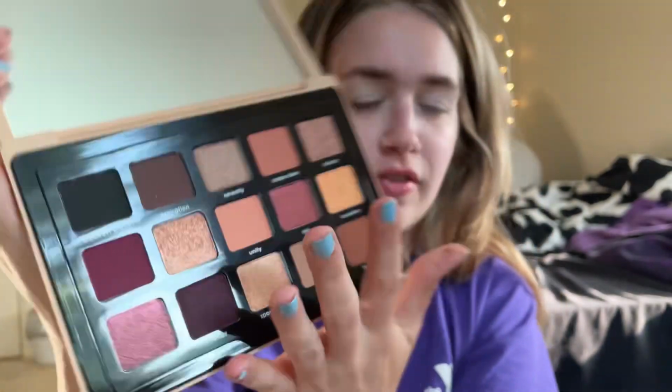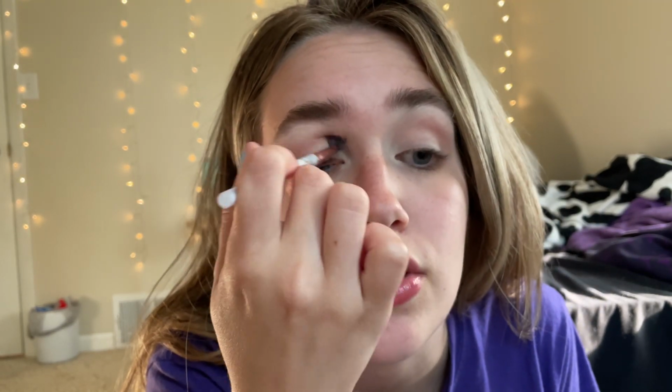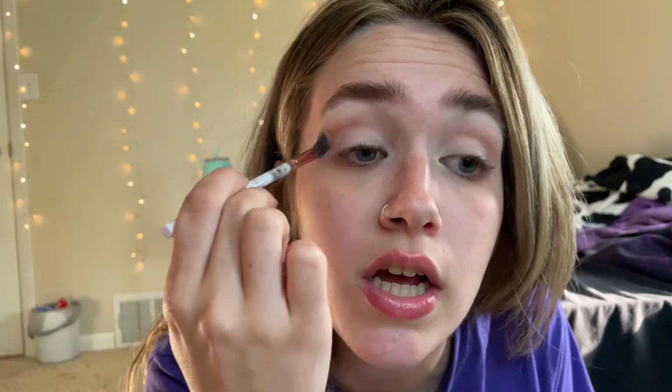We'll start with Carpe Diem, this shade right here, and we'll put that into the crease. I'm going to be putting that Carpe Diem shade directly into the crease and sort of blending it upwards a little bit. Like I said, I've seen Jan, Shani, and Michelle absolutely love and adore Natasha Denona, and when Jan so graciously gave me a gift card because she is a crazy human being, I was like, well, I'm gonna get one.